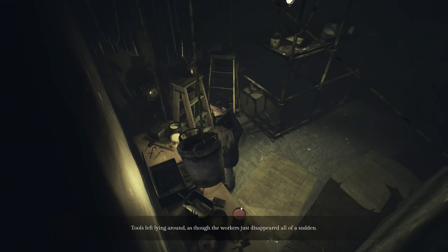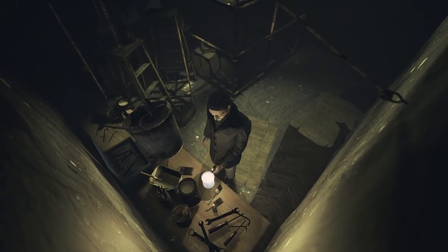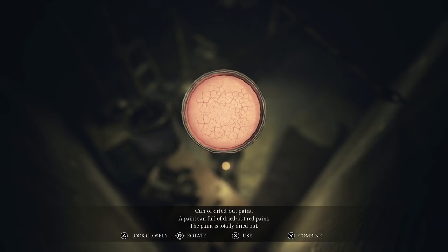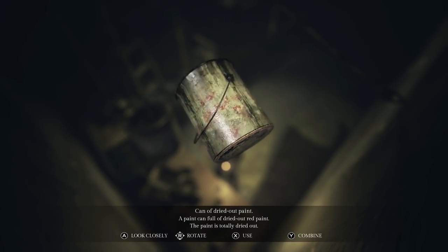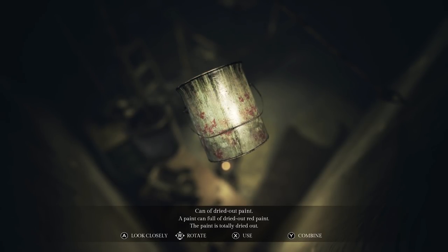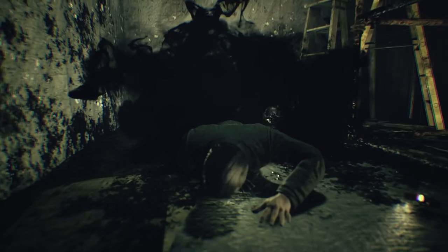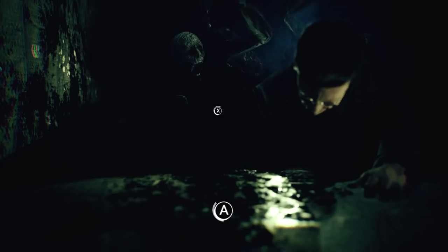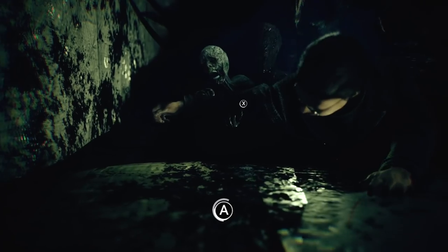What's this? Tools left lying around. Okay. Ah, something I can pick up? A can of paint. That's totally dried out. Okay. Paintex, professional paint, right. So it's dried out. Do you think I could use that with the sink? With the... Whoa. Oh shit, oh shit. No, no! Ah, no! Oh god! Oh god! Oh god, that came out of nowhere.